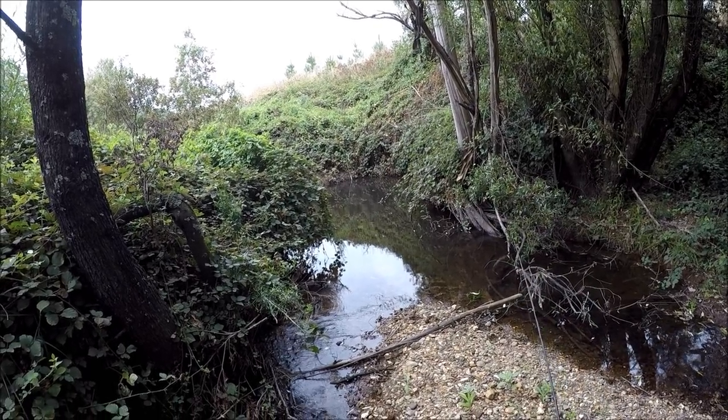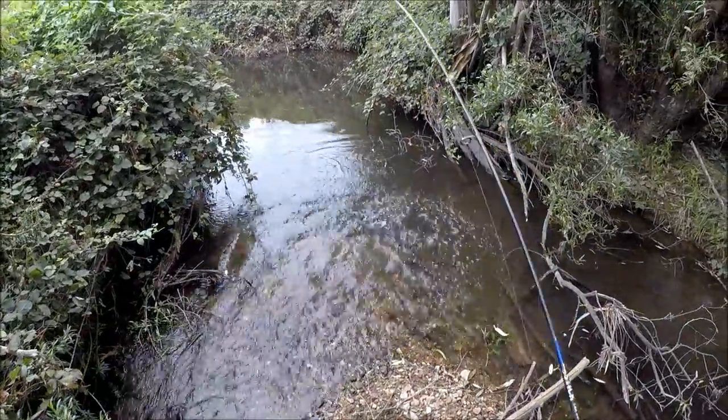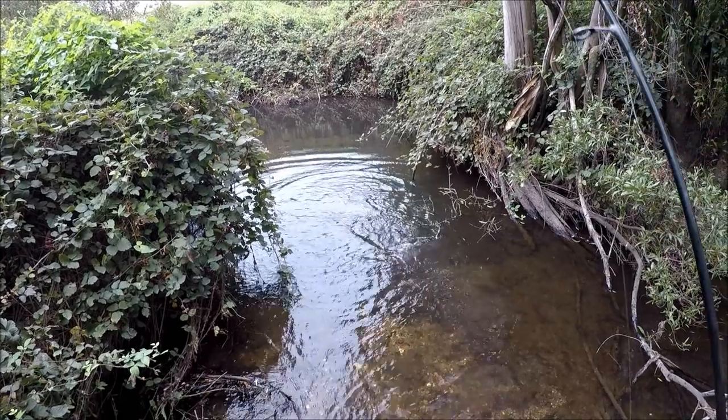Oh, there's a swipe. He come back. Go take it. Hit it. Got him. Oh, nice brownie. Lovely brownie. Look at that, eh? He hit that. He hit my little micro minnow.